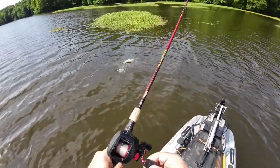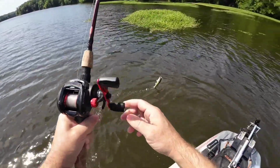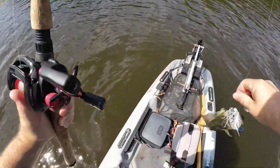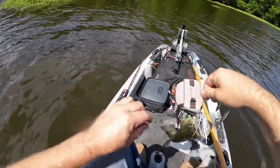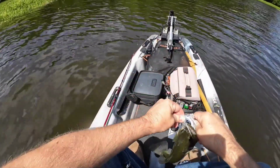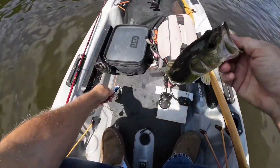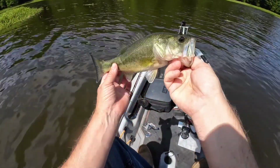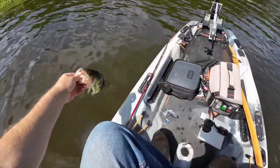Oh, there we go. There we go. Almost didn't even feel him hit. It just kind of felt like the lure just took off running. Oh man. Second one right here in this grass. He was hooked up good too, right there in the side of the mouth. Come on, there we go. Second one. A lot of fun so far. Back he goes.